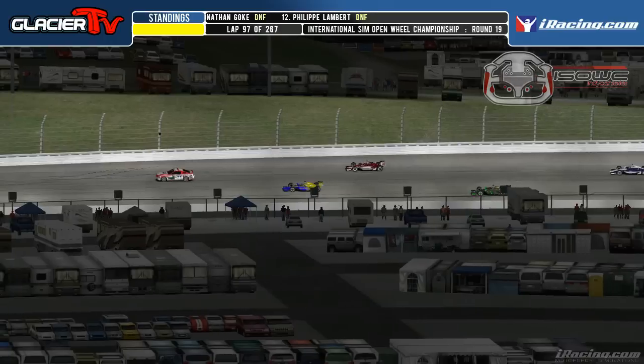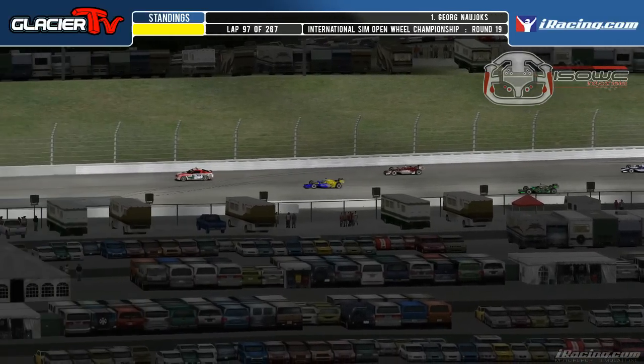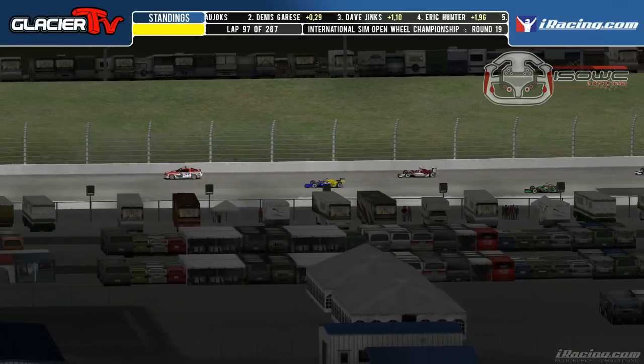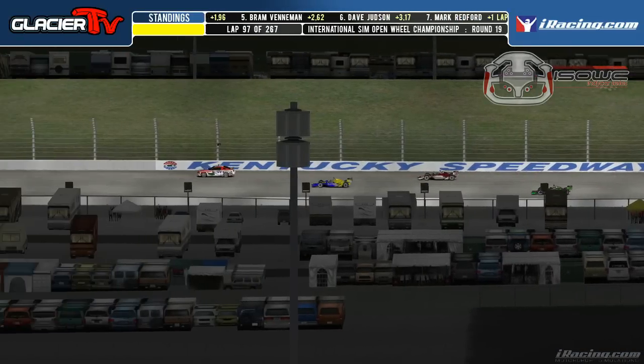But yeah, it looks like it's an extra lap. I'd imagine it should turn off at the end of this lap, though. And even the drivers on the scanners, I hear them talking about it. Yeah, we'll keep an eye out on this right now.